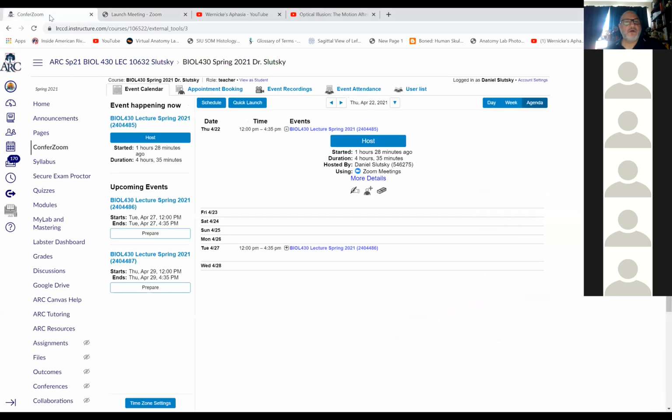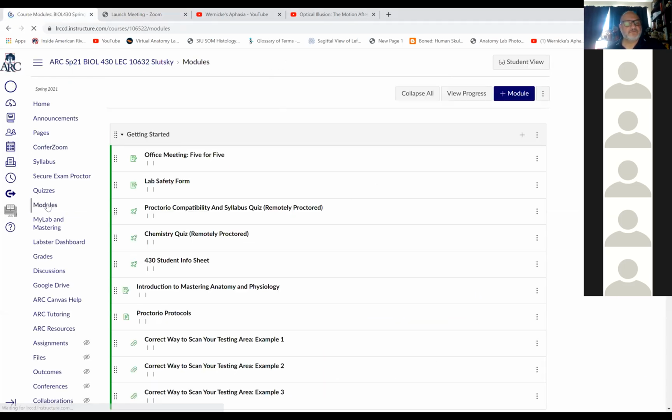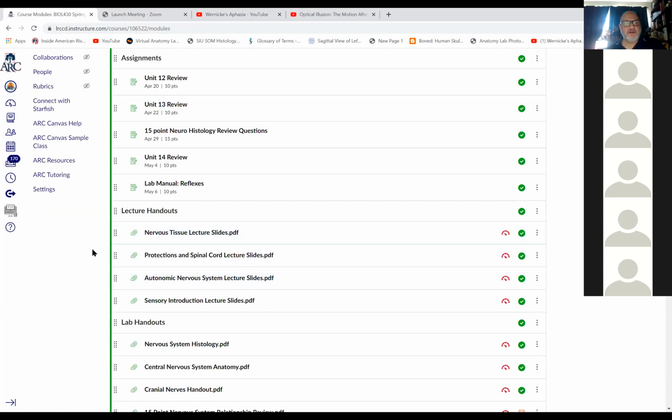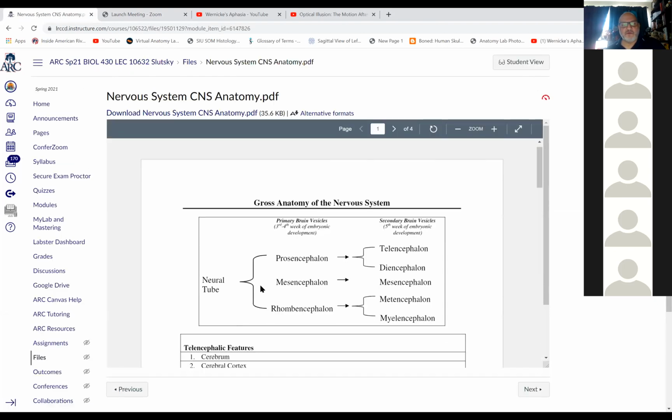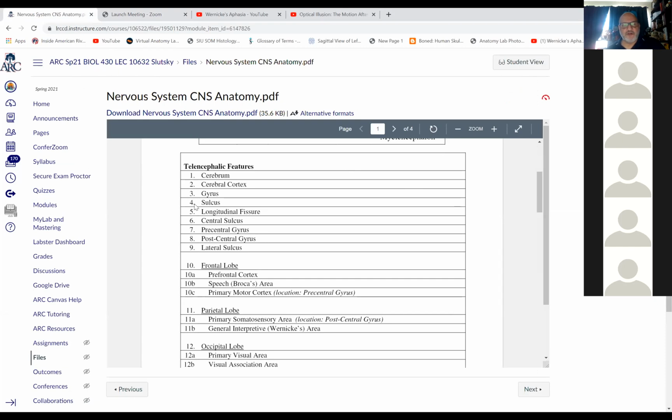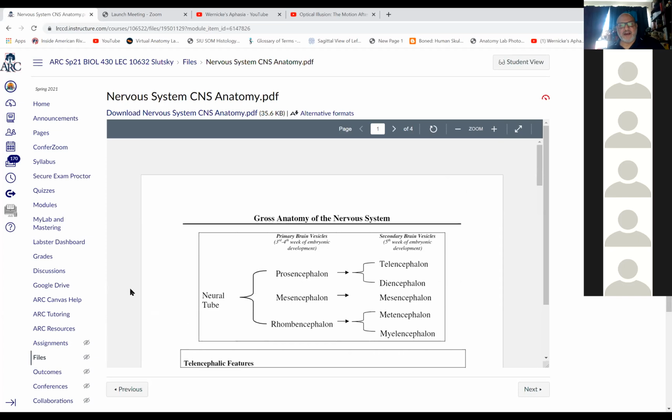In your modules, under the nervous system, under the lab handouts, there is the nervous system histology, but also the central nervous system anatomy. This is the handout that you are looking for. This is the stuff that we'd gone through: all of the general structures of the telencephalon, some of the specific structures of the telencephalon. We left off last time having gone through the frontal lobe and just started the parietal lobe in our discussion of the different specific regions or areas you are going to be responsible for. As I mentioned, this handout and the histology are going to likely be about 50% of your lab exams. So again, hopefully you are working on that.